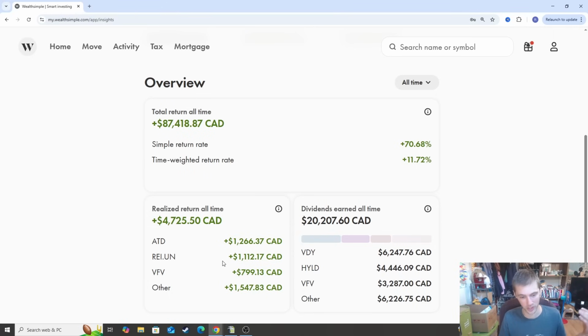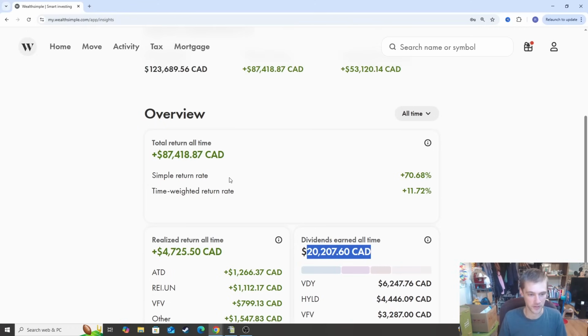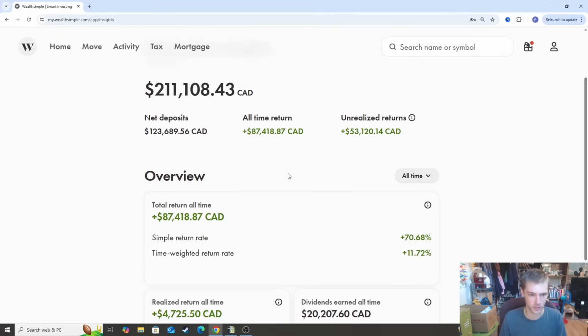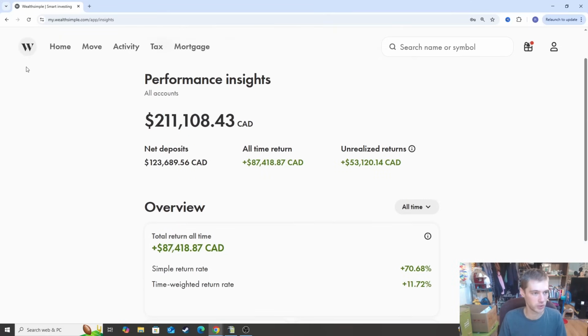You can also see your stocks you sold, which is pretty cool. I don't know if you guys can see this at the bottom of the screen, but we have a plus $5,000 gain. These are all the stocks I've sold in the past. You can see the dividends all time, $20,000 in dividends, pretty cool. Simple return rate, 70% time weighted. I don't know if these are 100% accurate or not, so just keep that in mind.